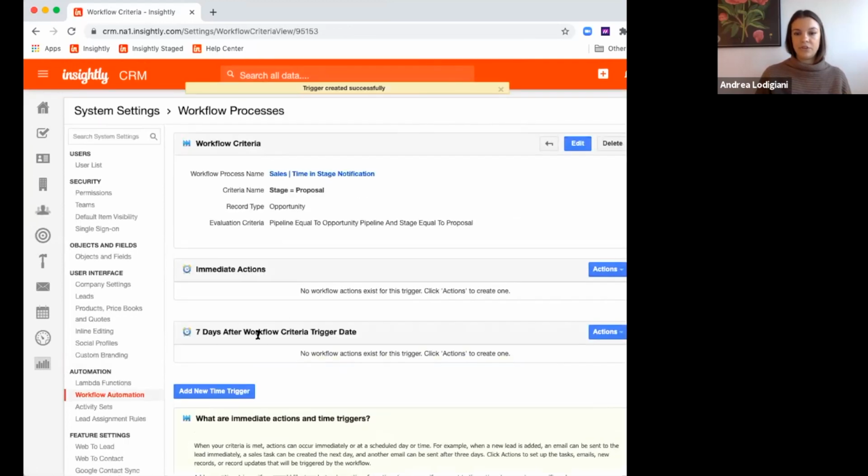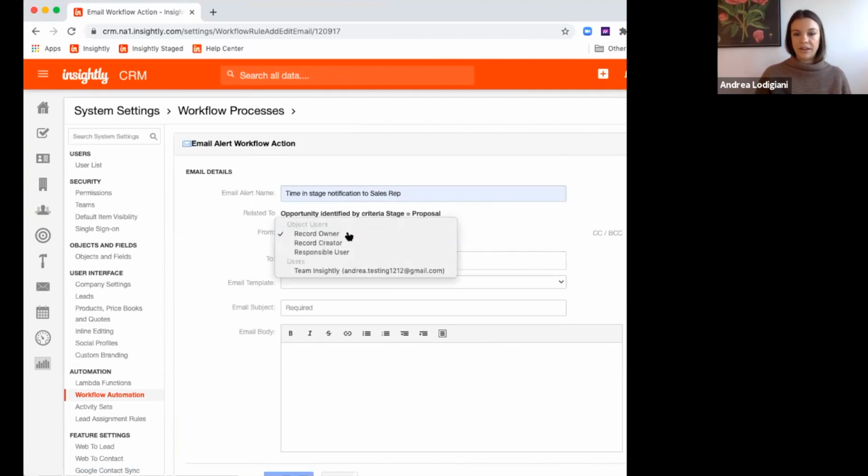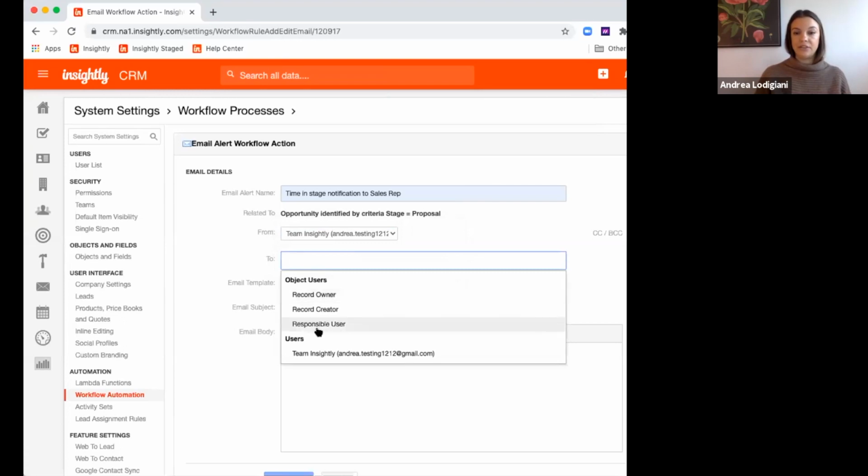So now you'll see we created a new container down here. And so now we're going to go ahead and add our action here. So we're going to send an email. Email alert name. So we're going to do, what is it? Time and stage. You have to choose who the email is going to be sent from. So you do have sort of these dynamic people fields up here, or it's always good to have maybe like a generic account ID. So I'm going to use that one. And then you select the to. So I want to have it sent to my user responsible. That's the person who's responsible for closing out this opportunity, getting them to the win.